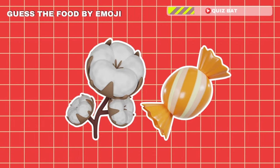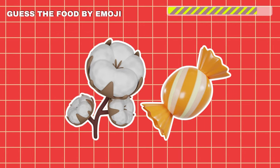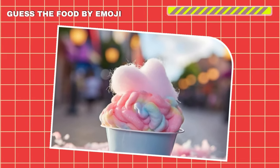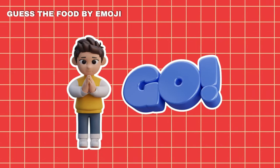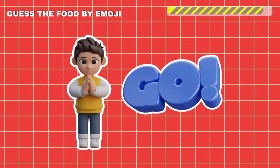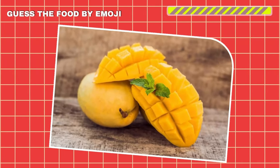Are you ready for the challenge? Let's start with first level. Can you guess the food by these emojis? It's cotton candy. Number 2. Mango.